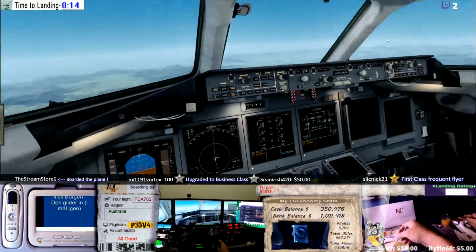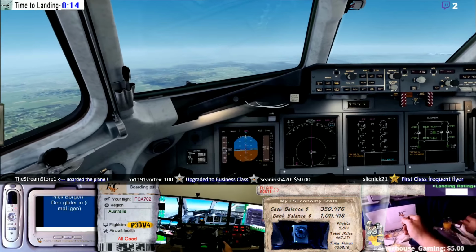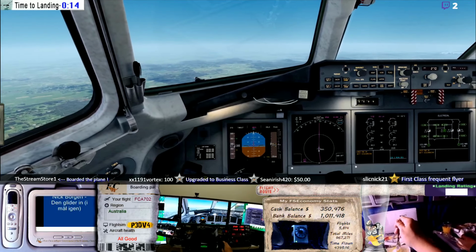Bet 153. 50 points for 100 to 200. That's a very safe bet. But I'm feeling good that I can do below 100.